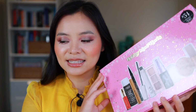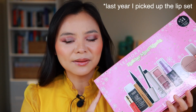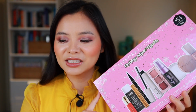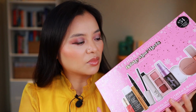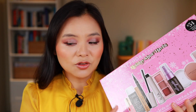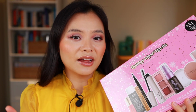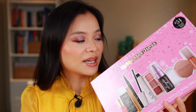And so for me, I picked up this gift set. This is the Holiday Must-Haves set. I think I also picked this up last year, but I really enjoy this gift set. It has a huge number of products, 9 products for $54. Some of these are minis or deluxe minis, but personally, I never really use up any of my makeup products, so I was really excited to pick this up.